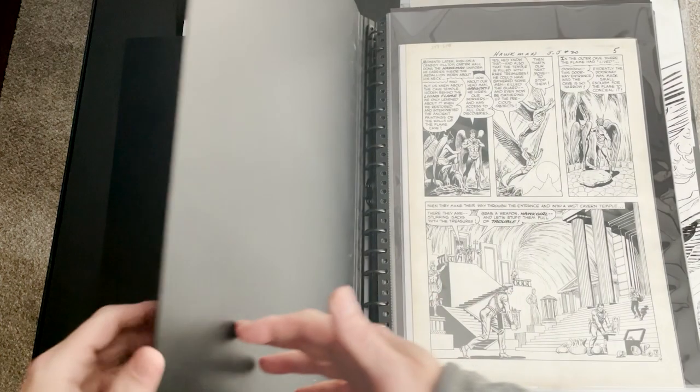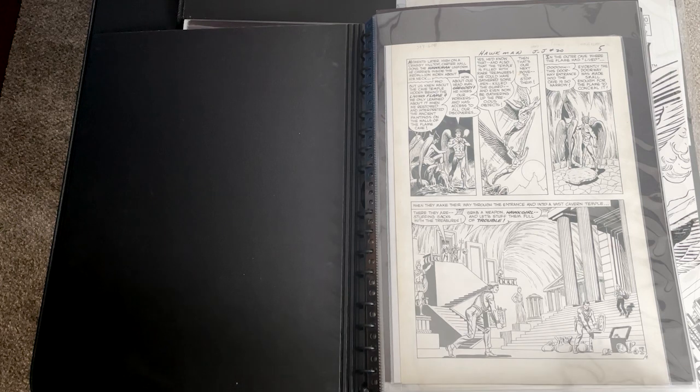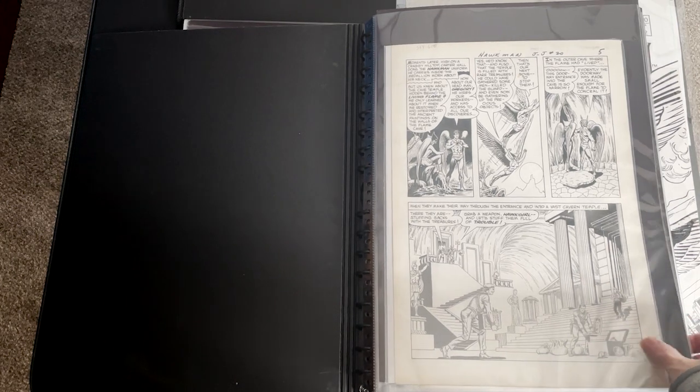I'll start with pages from back in the 60s and work my way forward until just a couple of years ago. This first page is from 1967, pencils and inks by Murphy Anderson, Hawkman number 20, page 5. One of the things I always liked about Hawkman and Hawkgirl was that their wings and ability to fly were actually artificial, so any pages where they're putting on or taking off their wings and helmet always particularly appeal to me. So you can see them doing that in the first panel here.